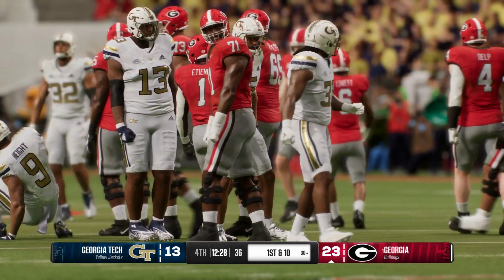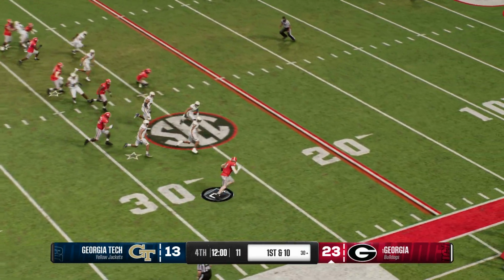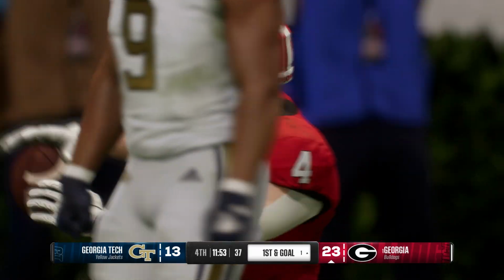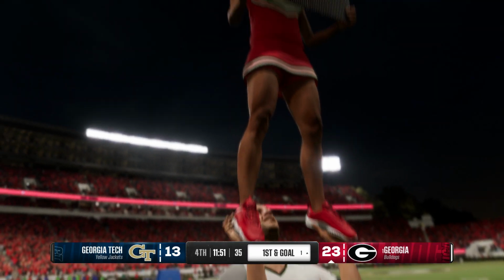Boy, as a head coach, you preach fourth quarter offense. Short throw complete to the tight end. And they stop him just short. The defense really backed up now. It's first and goal. Chris, you remember we sat down with the defensive coaches.